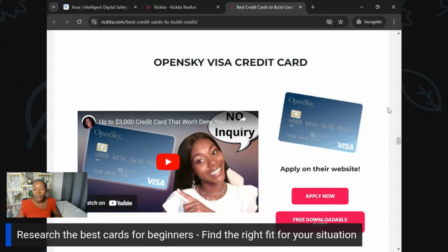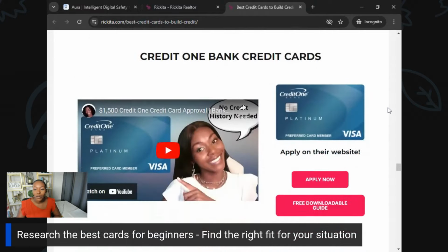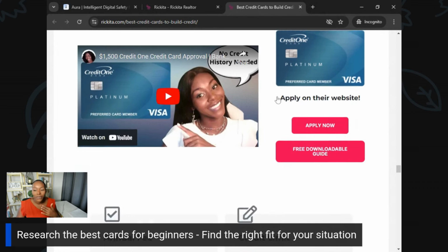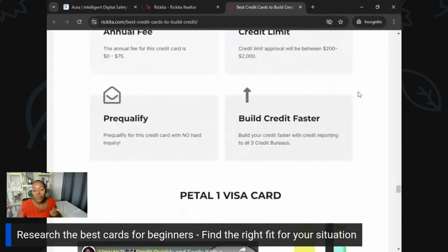You're just starting off. You guys also have the Open Sky you can check out, Discover again, Credit One Bank. Stay away from certain credit cards like this. I would suggest you start off with credit cards that have no annual fee. Don't start getting into the annual fee thing. You're paying to use credit cards. It's not worth it, especially for credit cards not even giving you rewards. Like, what's the point of it? Also, the Mission Lane can be a great one.